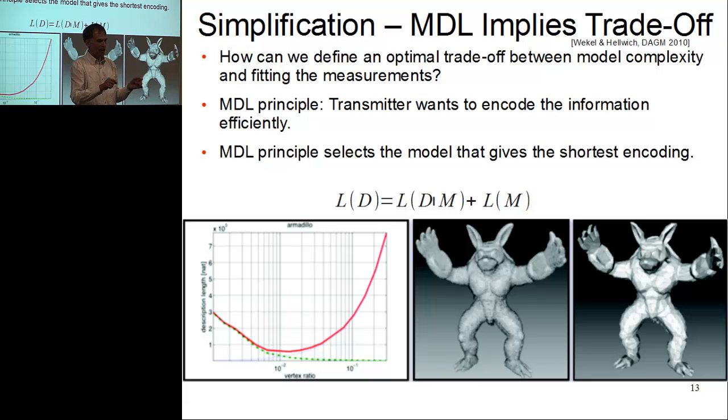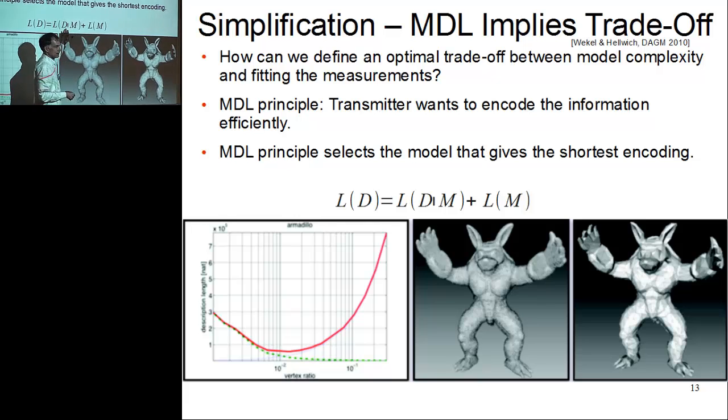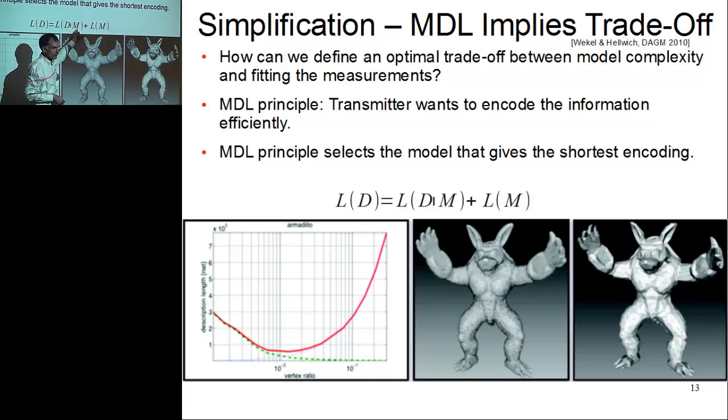Of course, we have the larger model triangles and the smaller data triangles, and we have those few model triangles and the differences towards the data triangles. No? That's these two terms, the data triangles given the model and the length of the model. If we have few triangles in the model, then that's short, and this needs to be long because there's a lot of differences between the few model triangles and the many data triangles.